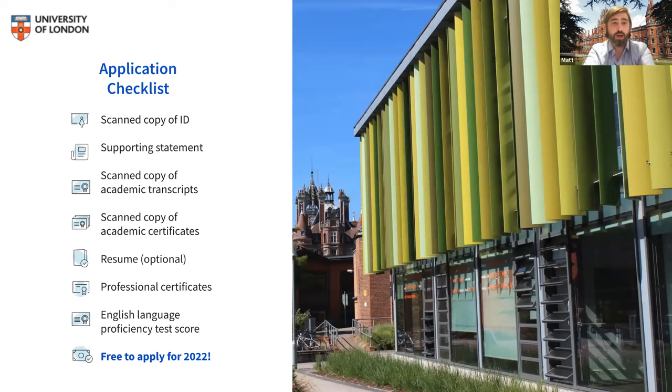Application checklist. These are the documents that you do need. It's free to apply, so there's nothing required from your end financially. You don't need to pay anything until you get accepted onto the course and you register. So if you make the application and you don't get offered a place, there's no cost to you, so it's always worth putting in the application.